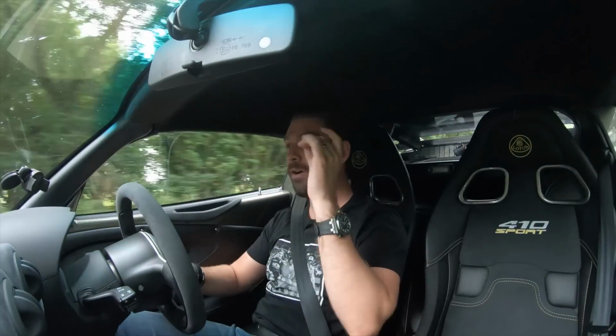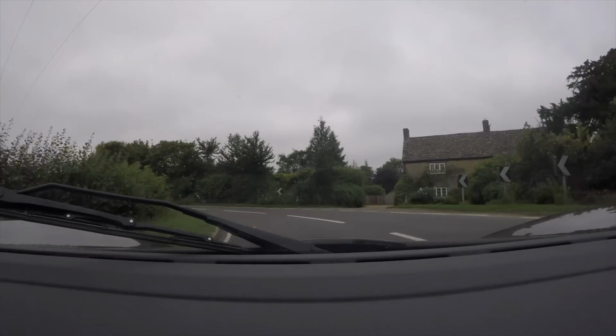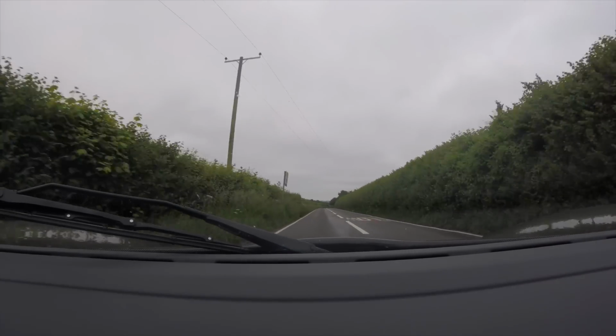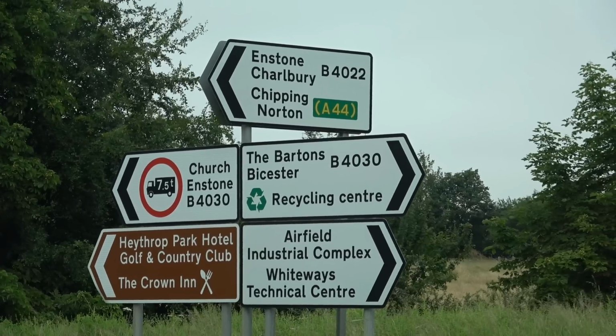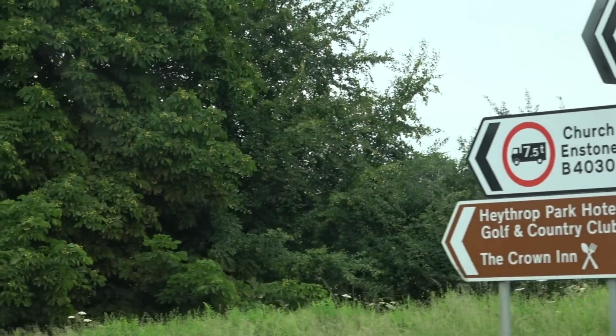Right, there's no wonder that Soho Farmhouse is so popular. There are more signs for navigation to that place than there are in an entire town of the Cotswolds. Look, another Soho Farmhouse sign. Where's the sign to the actual town? There we are, left onto the B4022, I believe is the direction I need to be going.